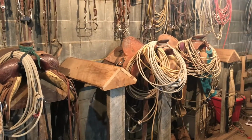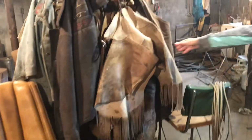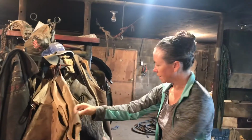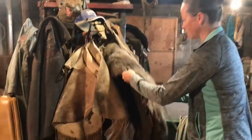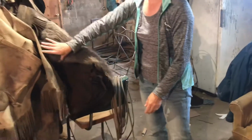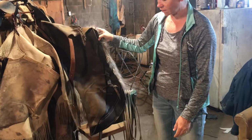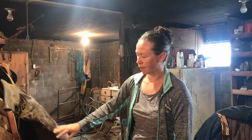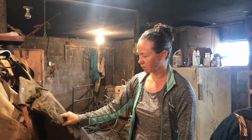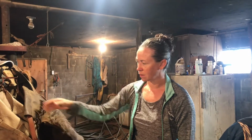They've got this tree in the middle. All their chaps are hanging up. You see different kinds of chaps. A shorter chap is called a chink, so it only goes a little below the knee. In the winter, they wear something we call woolies, so they're fur lined, so they're a lot warmer when it's snowing outside. And they strap those on around the waist, and they cover their legs and keep them warm, but they also protect them from the rope over their leg, protect them if they're working cattle in the pen.